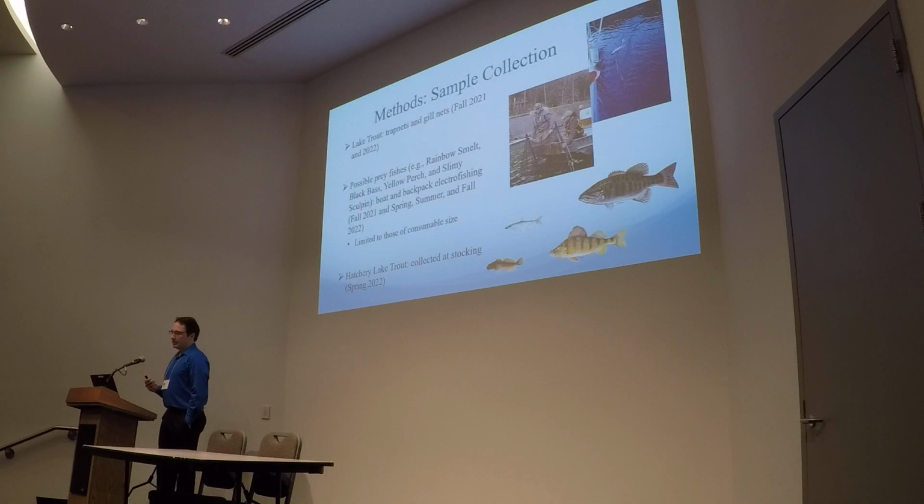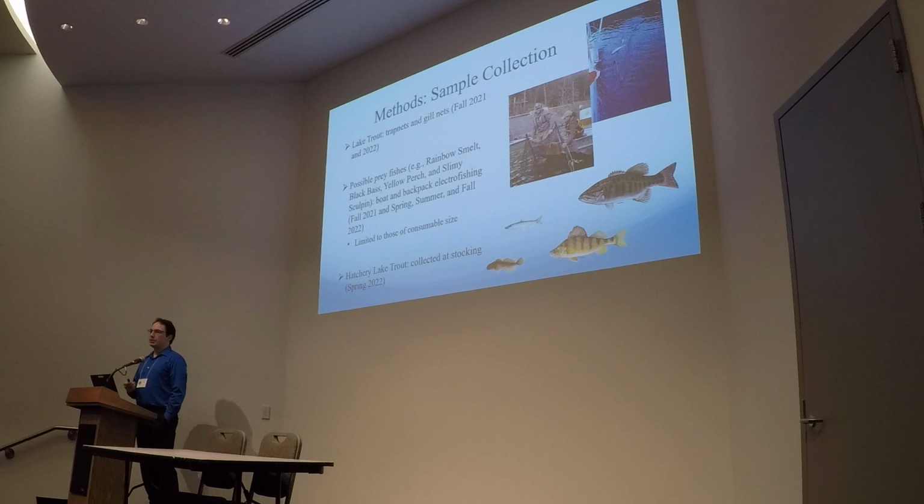So getting into my methods, lake trout were sampled using trap nets and gill nets during the fall of 2021 and the fall of 22.